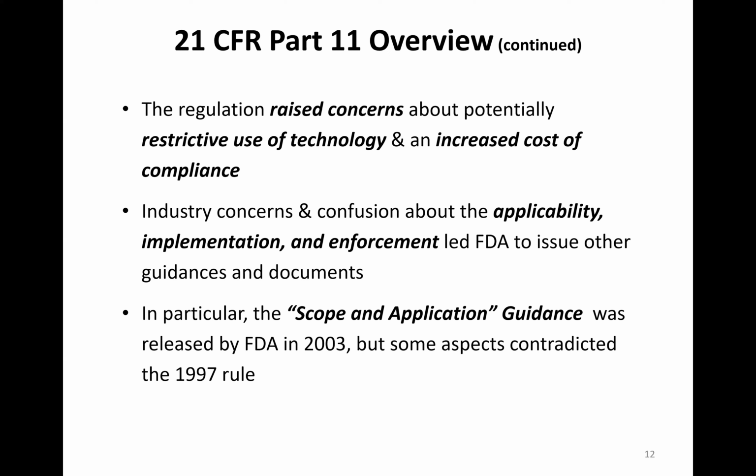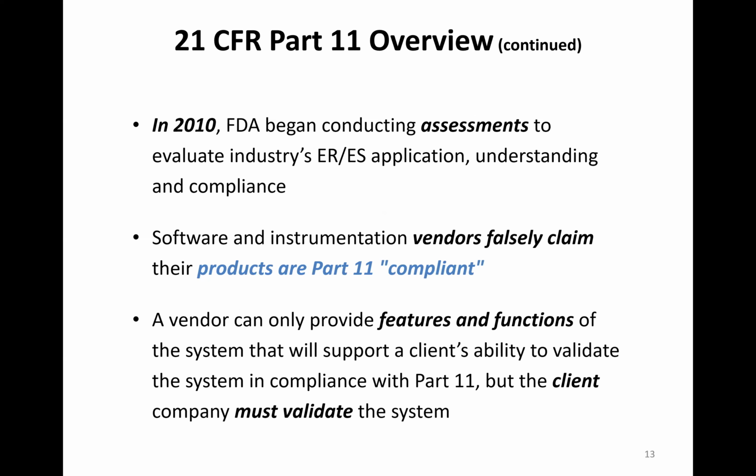So the regulation actually raised more concerns about potentially restrictive use of technology. They felt that the cost of compliance was overwhelming. There were industry concerns and confusion about the applicability, the implementation, the enforcement. So FDA did come out with some additional guidances, but really it didn't help much. The scope and application guidance was issued in 2003. Some of the aspects actually contradicted the 97 rule. In 2010, FDA realized a lot of companies were not using ERES technology capability, and they were really puzzled as to why.